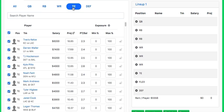Tight ends. I spent a lot of time at wide receiver, but I really wanted to break it down a little bit for y'all. So I still am all over TJ Hockenson against Baltimore with that game script. Hockenson's been targeted so much. He's a fantastic option. Kyle Pitts seems to be growing a little bit of rapport with Matt Ryan, so he's a solid option as well.